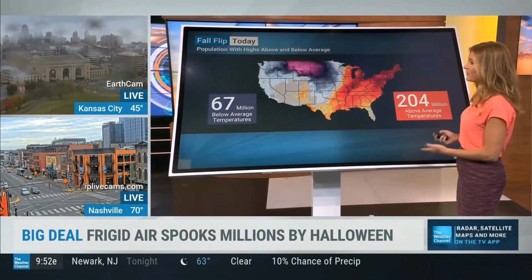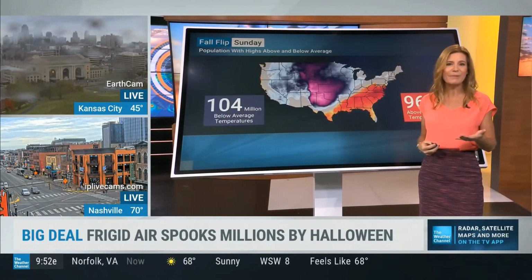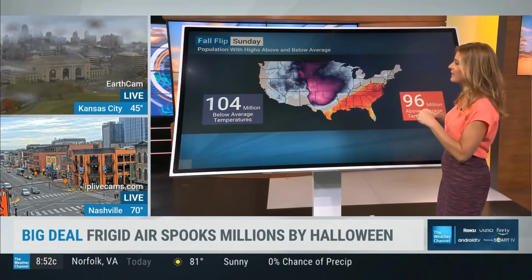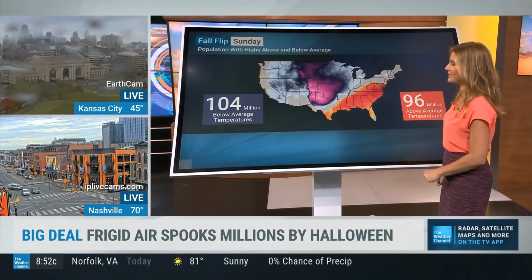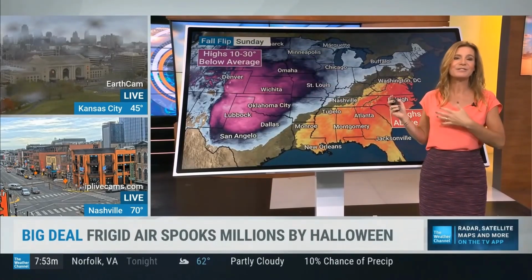For now, we've got 204 million above average. Compare that to the 67 below. It's mainly in Montana and North Dakota, where we just got a foot of snow in spots. But that changes, and by Sunday, the cold air spills southward all the way down into the southern Plains, and it does eventually sweep east as we get into Monday and into Tuesday, Greg.